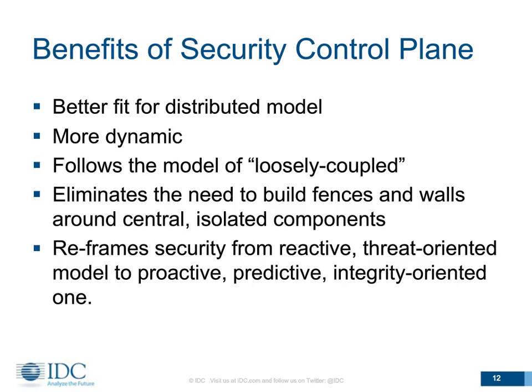So when we look at a security control plane and within a cloud DMZ, we have a better fit for this distributed model. We have a more dynamic approach to security. It aligns itself with the way folks are thinking. The dual nature of security is that not only are we required to protect the assets and resources being distributed out into these architectures, but the cool thing is we can leverage them. We can do them ourselves, use them ourselves. And so getting dynamic around things and isolating our components and the like is very, very useful for us in our environment.